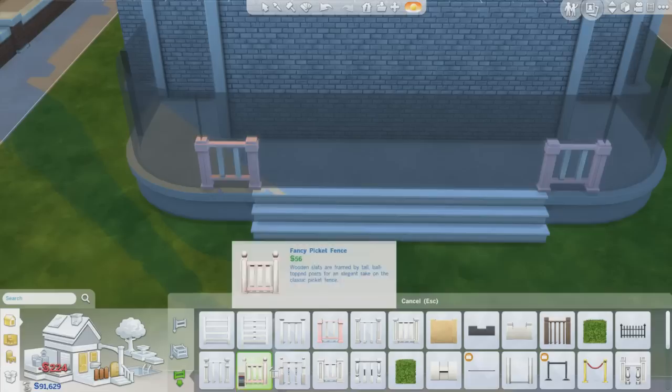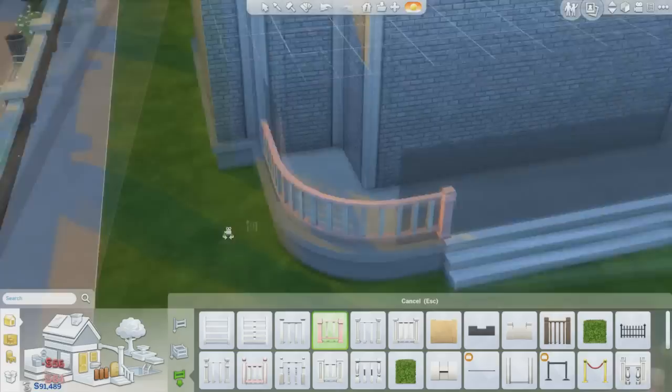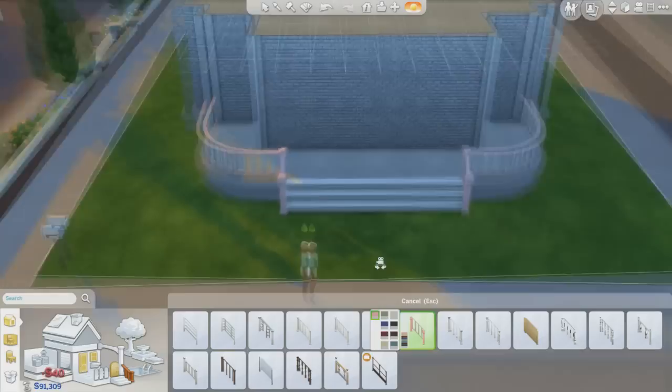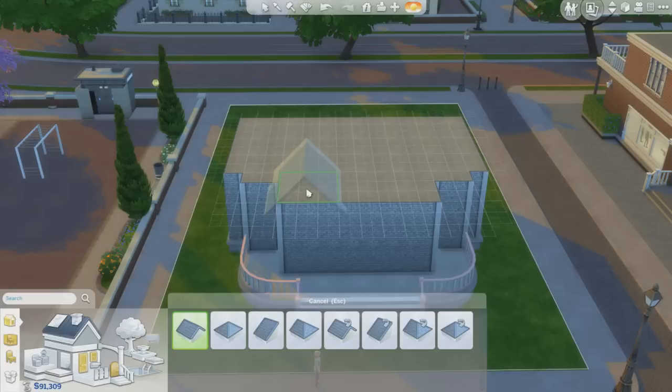So let's see. We have these or we have these. I'm actually kind of thinking about these, because the other ones look almost like it should be a daycare. Just looks kind of childish for some reason. Not in a bad way, I don't know, it just does. Okay, so then we have pink railings. Yes! Oh, it's so beautiful. Obviously, it doesn't match anything, but it will in time. So, okay, let's add a little roof.